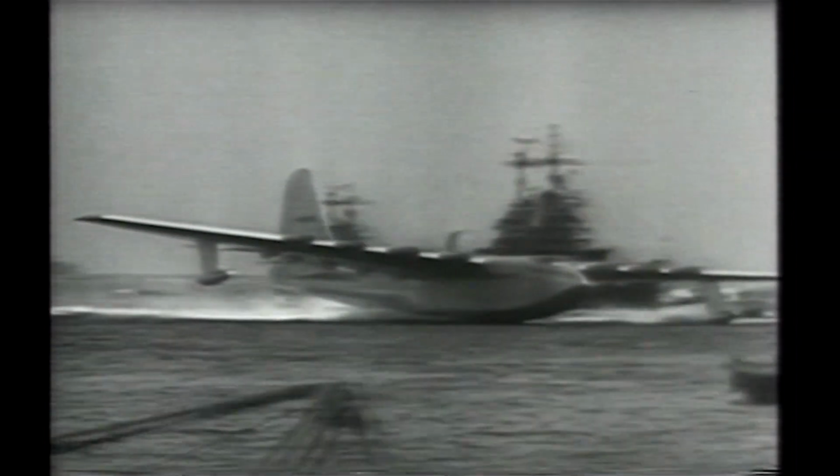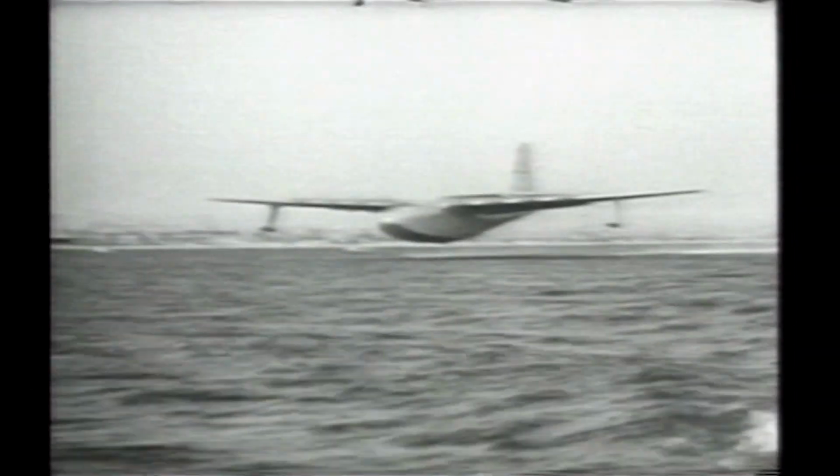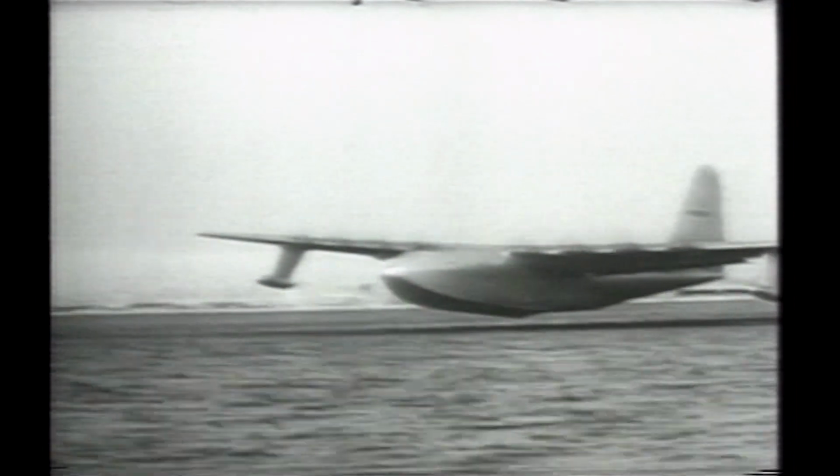Howard Hughes fired up the 8 radial engines for taxi tests and thrilled thousands of onlookers with an unannounced flight. The Hercules lifted 10 meters and flew 1 mile in less than a minute at a top speed of 130 kilometers per hour before making a perfect landing.